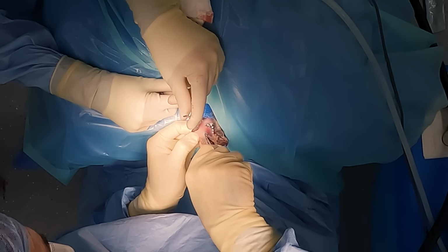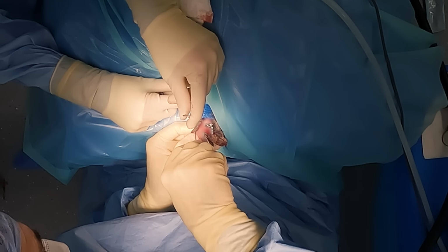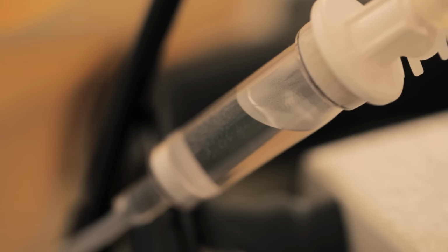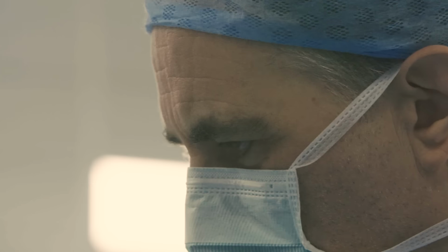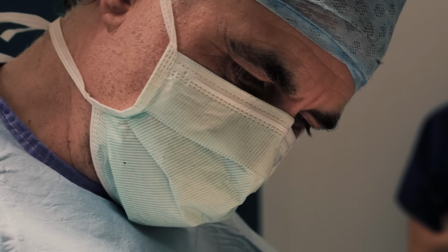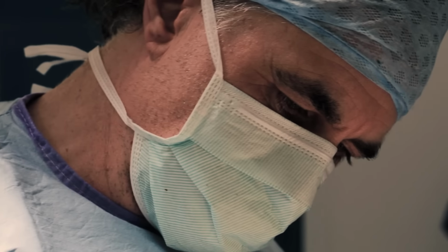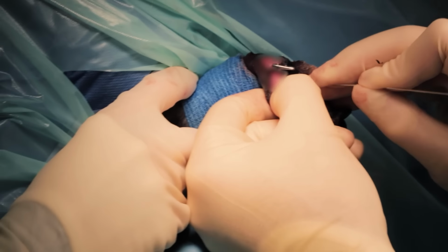Oh, did it break? Yeah, it broke. That's a big problem. So the toe bones are too weak to take the screws, and that's a big problem. You can see the screws just crack straight through the bone.